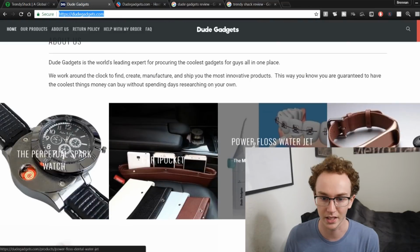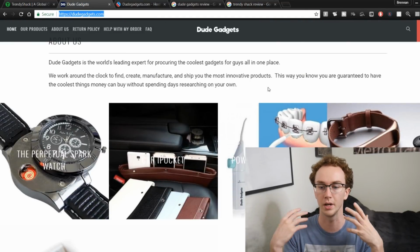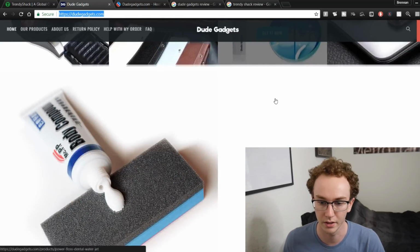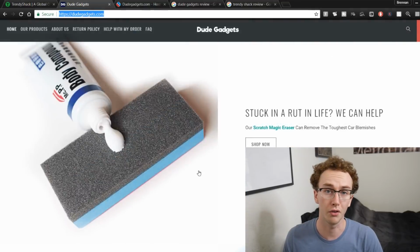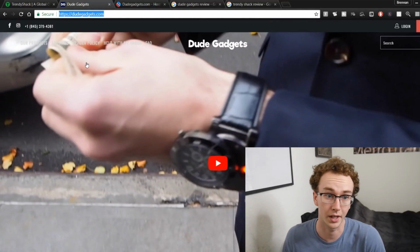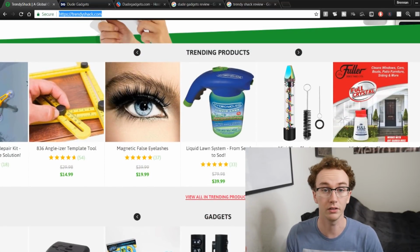You want to sell something like this, right? This Power Floss water jet. Obviously, it sells to the market. It brings a good amount of value, right? The product is good, some sort of thing like this. A lot of these products solve people's problems, okay? So that's a good thing, right? You go over to Trendy Shack, you see a bunch of products that are inherently good products.